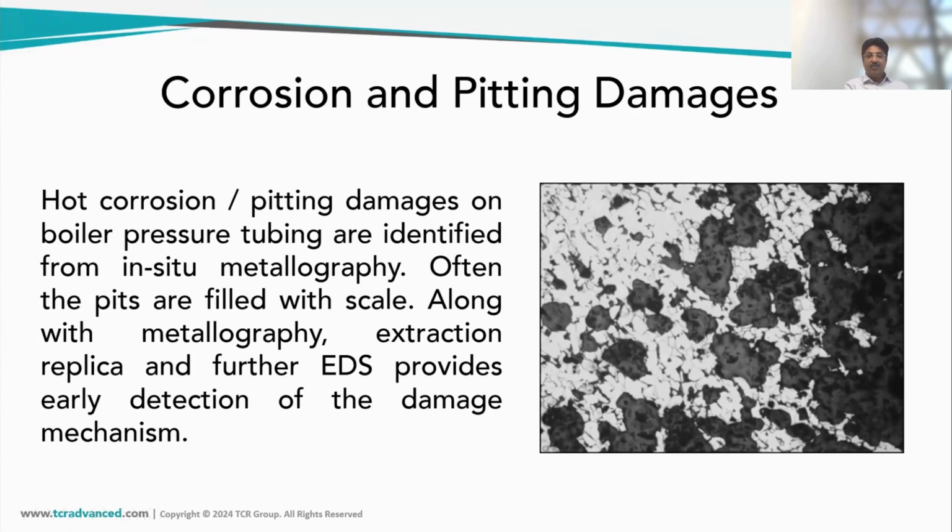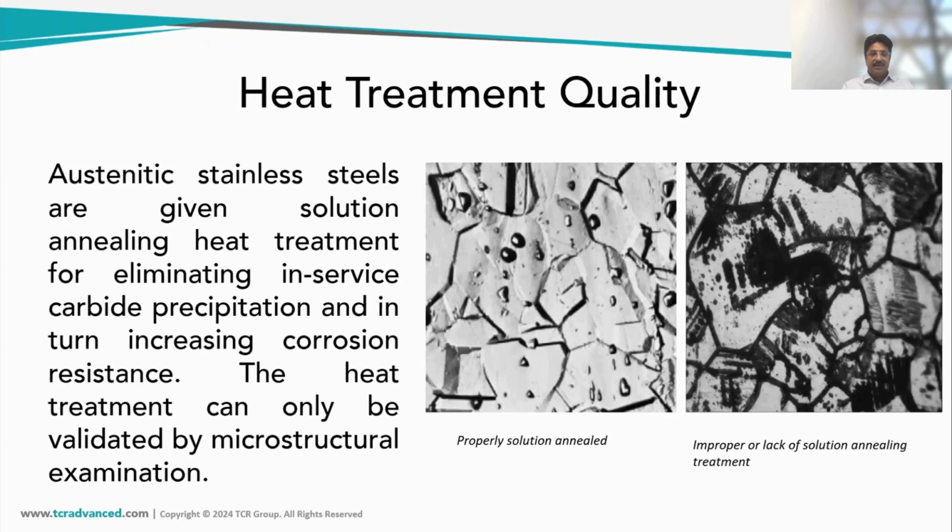And if you take an extraction replica, you can take out the actual corrosion product on the replica and do EDS. It will give you a lot of insights, like a failure investigation by replication.